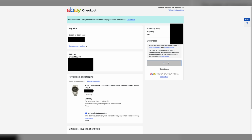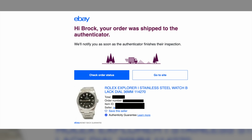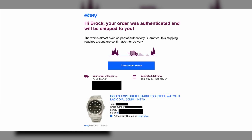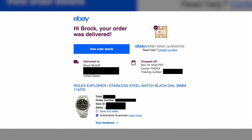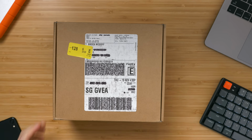I bought this watch on November 11th. The next day, I got an email from eBay saying that it was shipped to the authenticator. On the 17th, I got another email from eBay saying that the watch was authenticated and that it would arrive at my door in 2 to 4 days. On the 19th, it arrived at my house, and here it is. Let's open it up, and then I'll talk about why I love this watch.